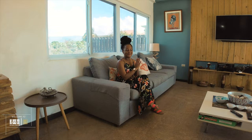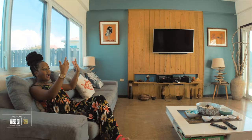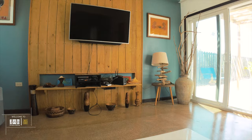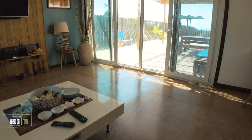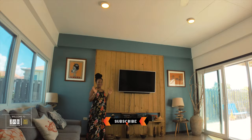So here, as I said earlier, it doesn't matter what room you're in, you're having an excellent view of the pool and of the ocean. You can also notice that the owners were sure to make use of natural lighting, which was great. So a lot of windows, a lot of doors. Couches are very comfortable. We have an adequate size television here, and we also, of course, have a very reliable Wi-Fi access and also cable television. Love it already, right? Yes.